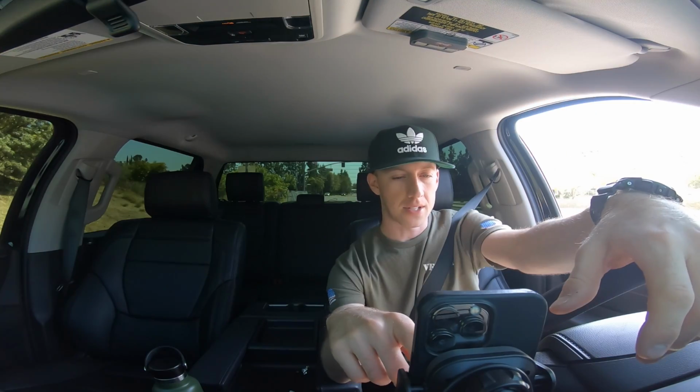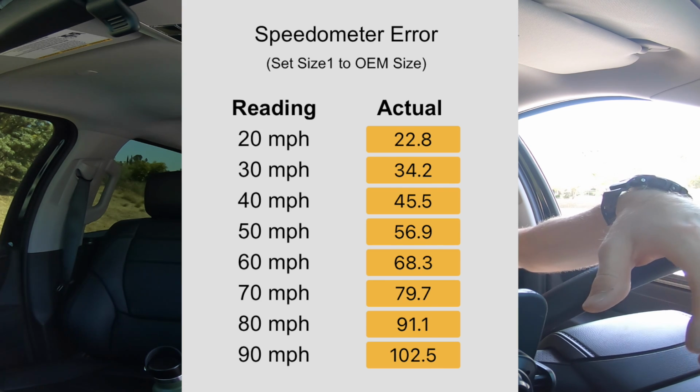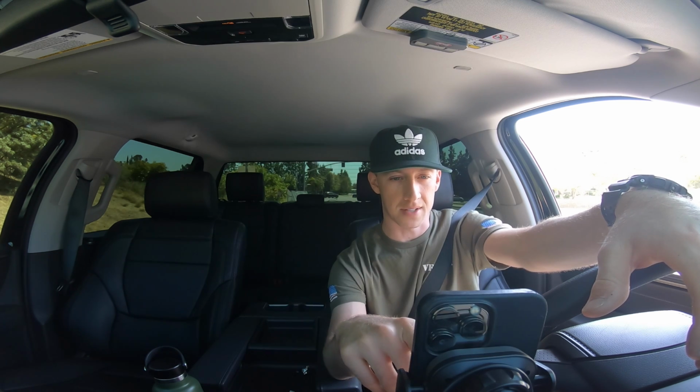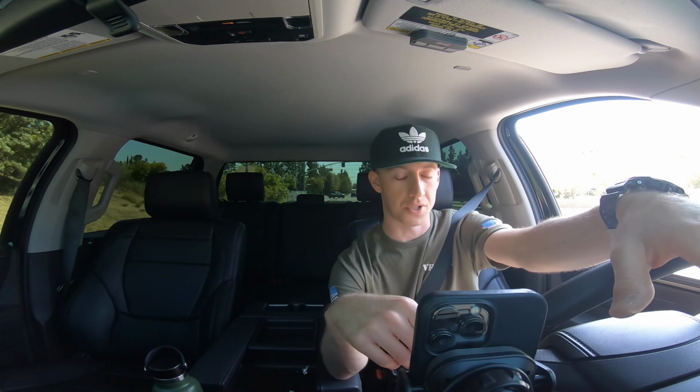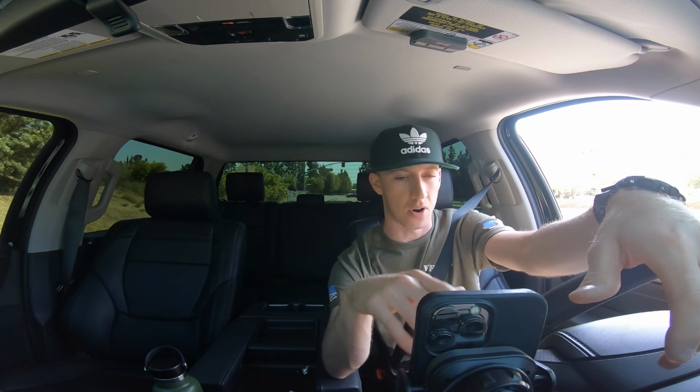Tiresize.com also tells you how fast you would be going if your speedometer says one thing. So if my speedometer reads 80 miles per hour, then I'm actually doing 91.1 miles per hour. If it reads 70, I'm doing 79.7 miles per hour. That's pretty cool right there. It also tells me the revs per mile difference, which is exactly 75. So the tires have to rotate 75 times less per mile on 37s versus the 32.5s. So we have 620 revs per mile on the original tires, and then 545 on the 37s.